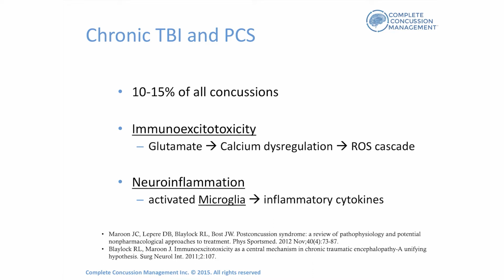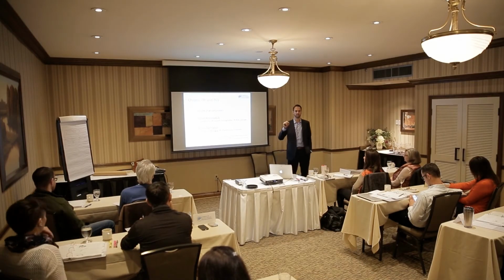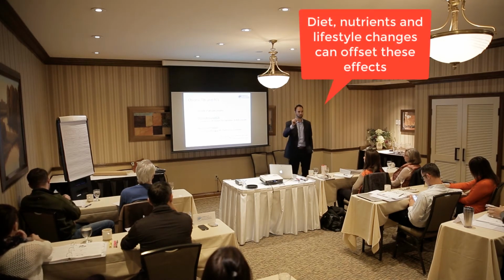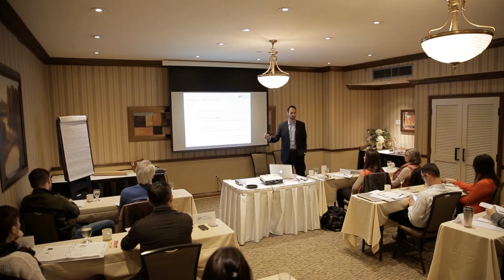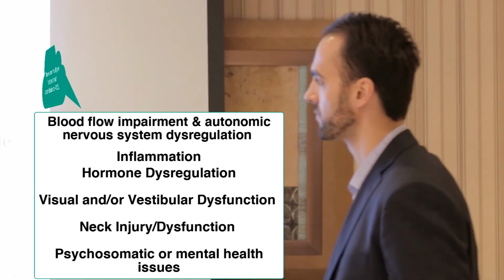These are the two concurrent things that are happening, as I mentioned on the same slide. I just want you to have that in the back of your mind, because of the reactive oxygen species cascade and the inflammatory cascade: what can we do to offset these effects? They're happening right away. Some people can deal with them and don't move on to post-concussive syndrome. The unlucky 10 to 15% can't, and they go into post-concussive syndrome.